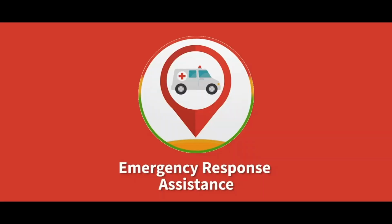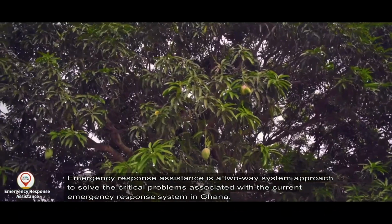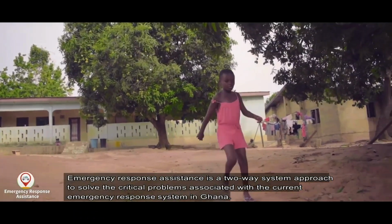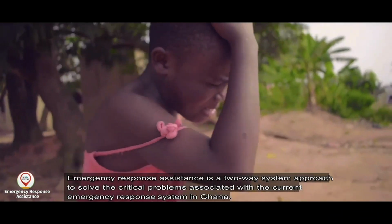Is there a better solution to this problem? Emergency response assistance is a two-way system approach to solve the critical problems associated with the current emergency response system in Ghana.